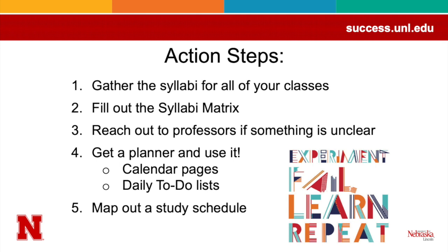What do I want to see you do when you leave here today? Number one, get those syllabi for every class. Go through and either fill out the Sylly Matrix or start highlighting some of that information that you need to know, all of those important things. Reach out to your professors if something is unclear. If you're not understanding the reading schedule, if there's some problem with the textbook for the class, whatever it is, if there is something that is unclear or you're having issues with, reach out now while it's early.